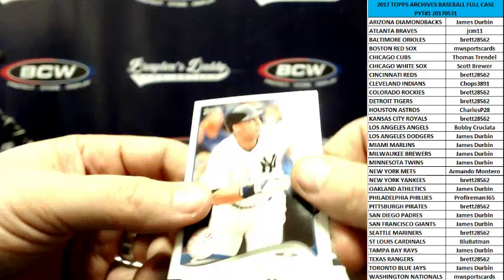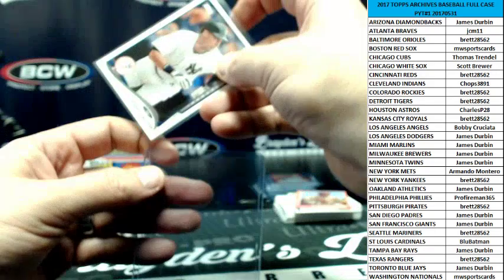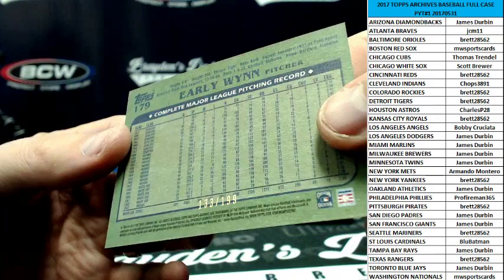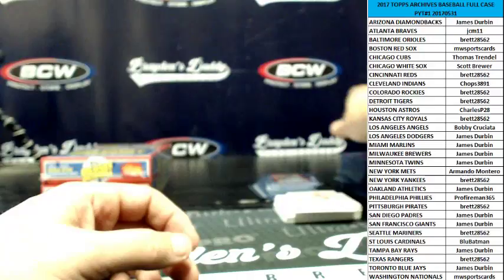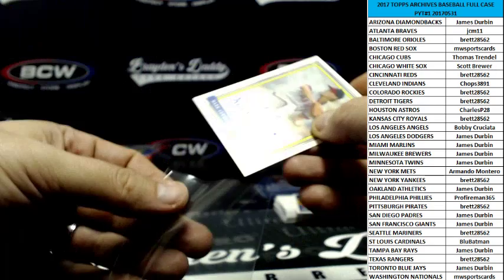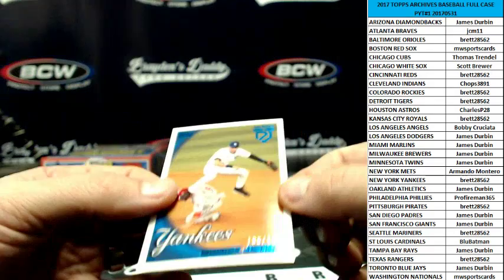Got Derek Jeter, DJ 22. We got pink early win for the Indians. 133 of 199. We got for the Angels, Mark Langston auto. Angels are Bobby. And Derek Jeter, blue foil, 106 of 150, DJ 18.